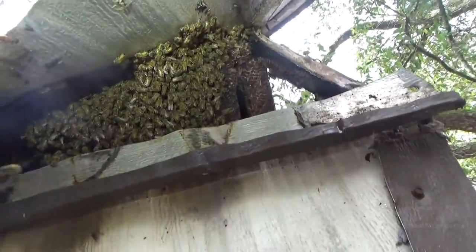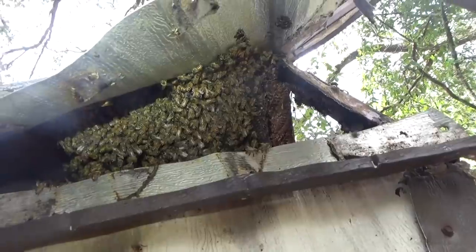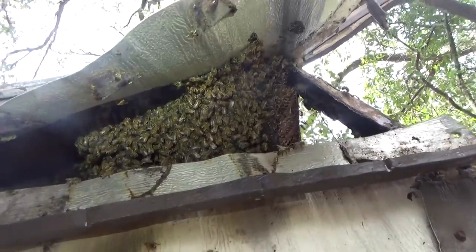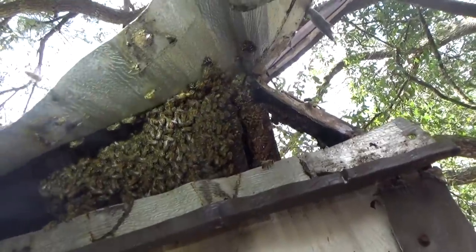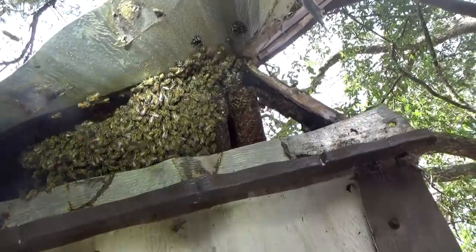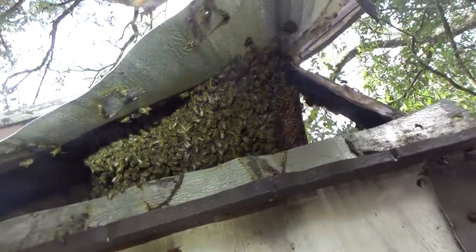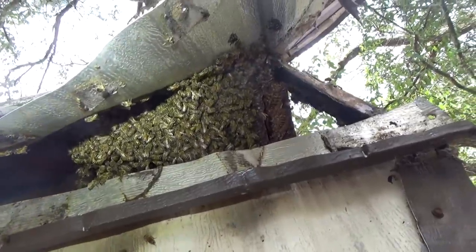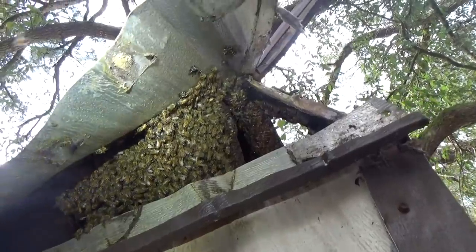We pushed the bees all the way to the other end of the hive. You can see right here. So what I'm gonna do now is I'm gonna go ahead and start vacuuming these bees up. Our queen is definitely in this mess. Finding her, that's gonna be the real trick. But I think we got a good shot at getting her. And if not, she'll go in the vacuum cleaner. But we're gonna find her, I'm hoping.